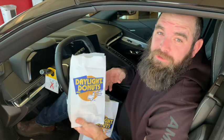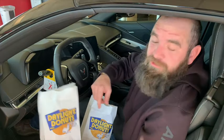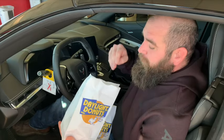Well, guys, as I promised, I'm going to be enjoying some donuts in this 2023 Chevy Corvette Stingray Edition. I think it's the 70th edition. Yep, 70th edition. Like I said, enjoying some donuts. Definitely not clickbait, promise you that.